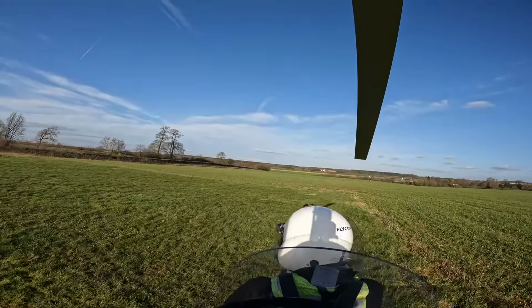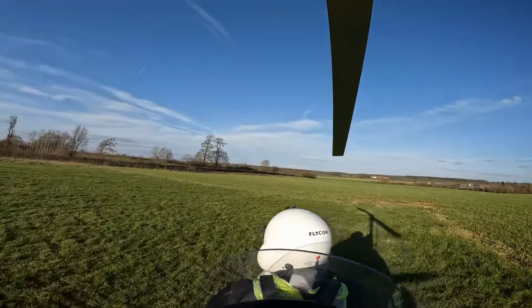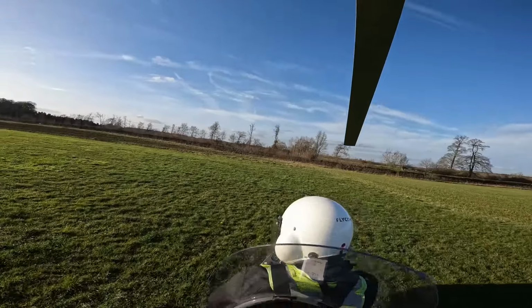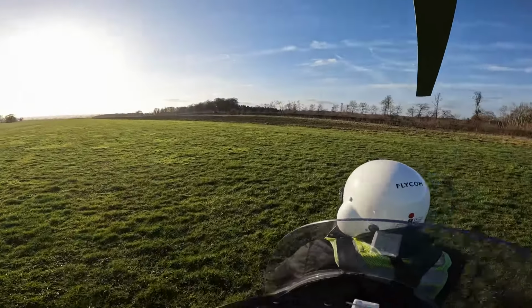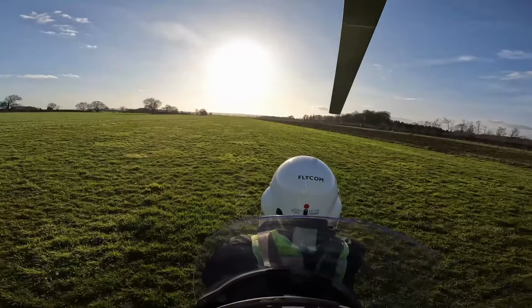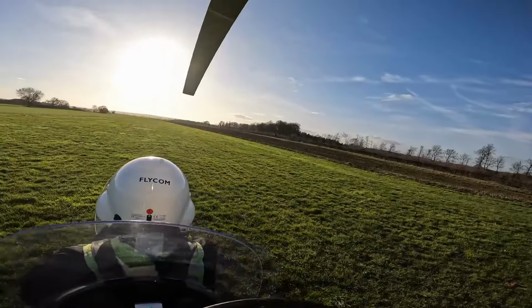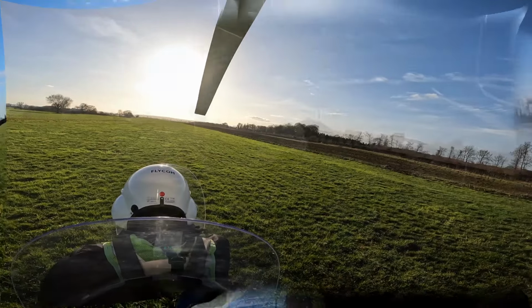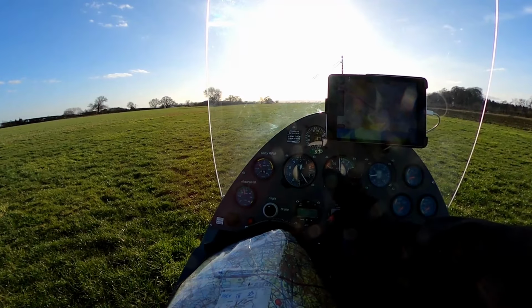As I taxi down the edge of the runway, you'll see that the runway edge is not massively obvious. It's more so where it's smooth versus where the crop line begins. And turning onto the runway track now, the turning circle of the MT-03 is not the best, but with the width of this runway, it's just enough to position us right in the middle of runway 22, ready for takeoff.